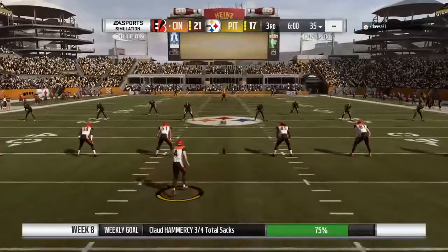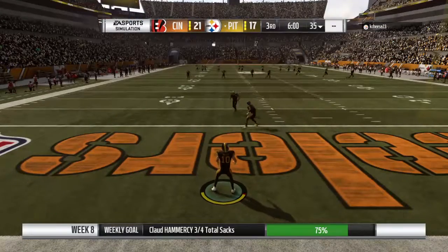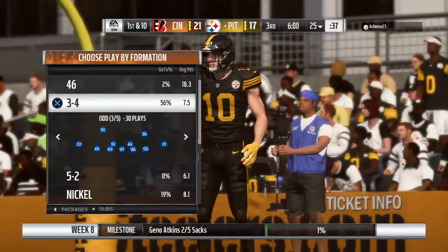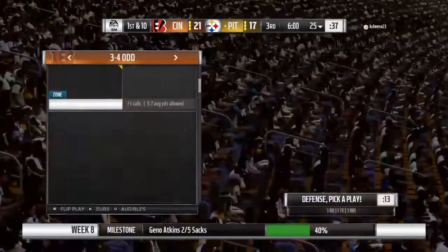Both these offenses have been in fine form. What will the second half bring us as we are underway in quarter 3? And this will not be returnable. It's out of the back of the end zone for a touchback. The Steeler offense now with the football first here to begin the 3rd quarter.